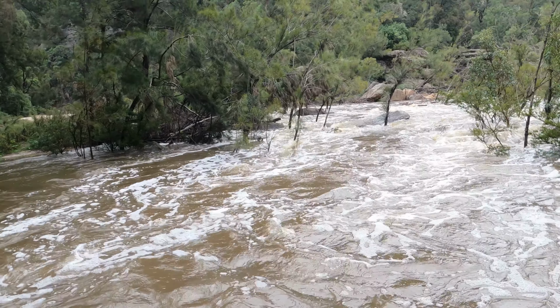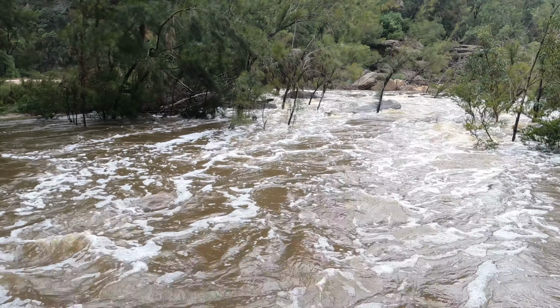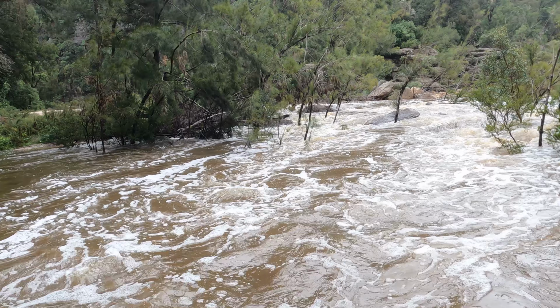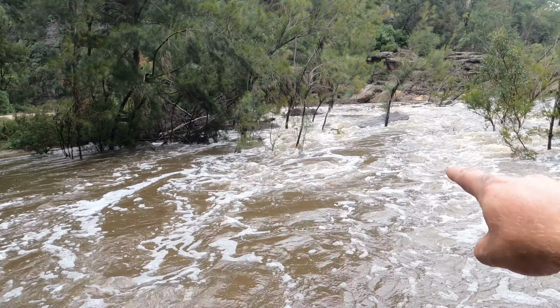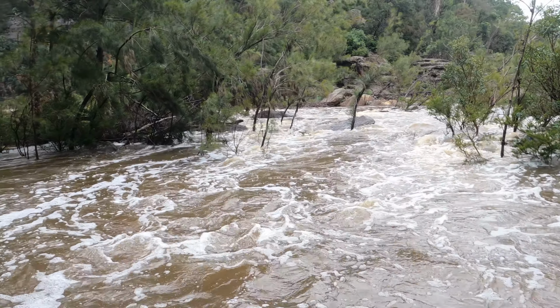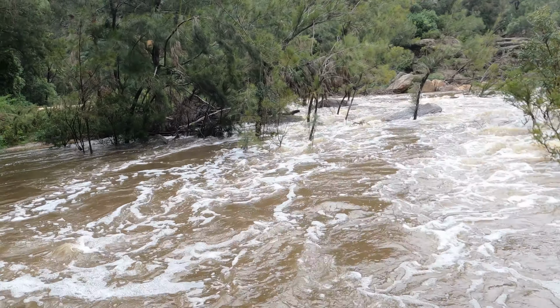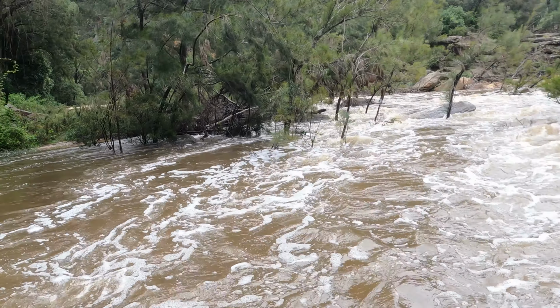I'll stop here and I'll be gone. Look at it. I know there's rocks just in front of me here. I've seen them at low tide. We've come up here at low tide. Low tide, it's speaking like it's a tidal river. It's only tidal when it rains. Look at it. So much force. Okay, I am working my arms off just to try and stay in a straight line here.